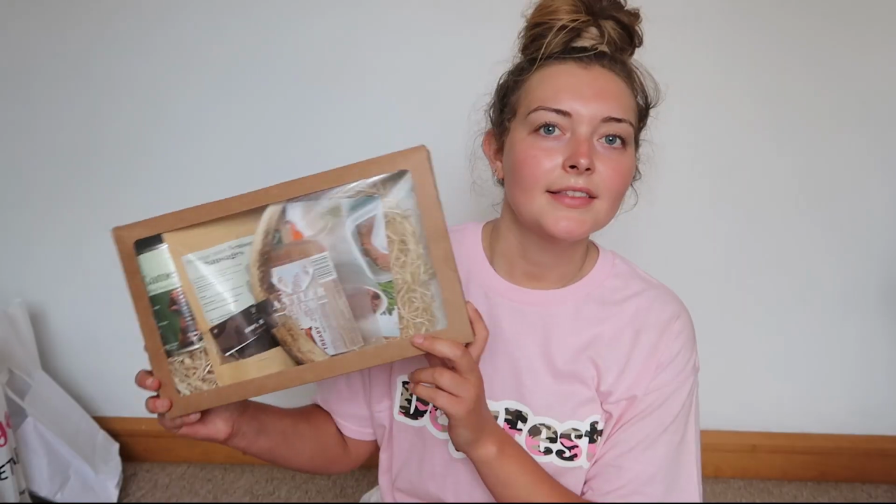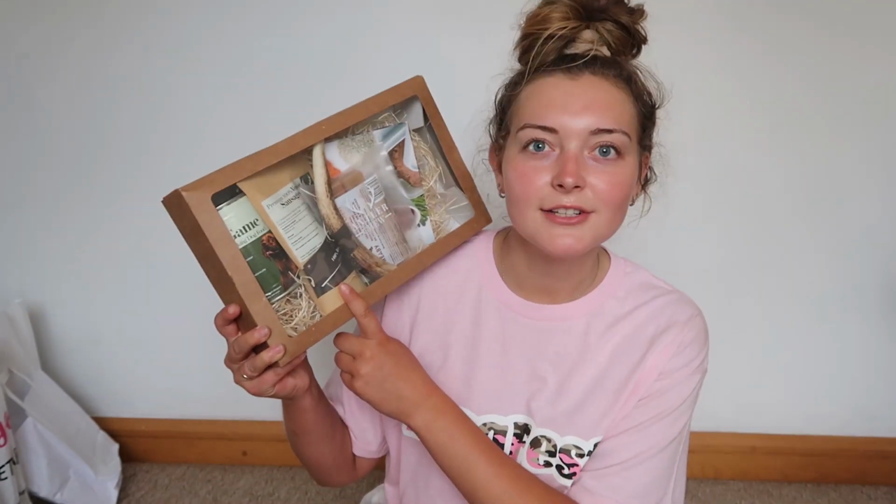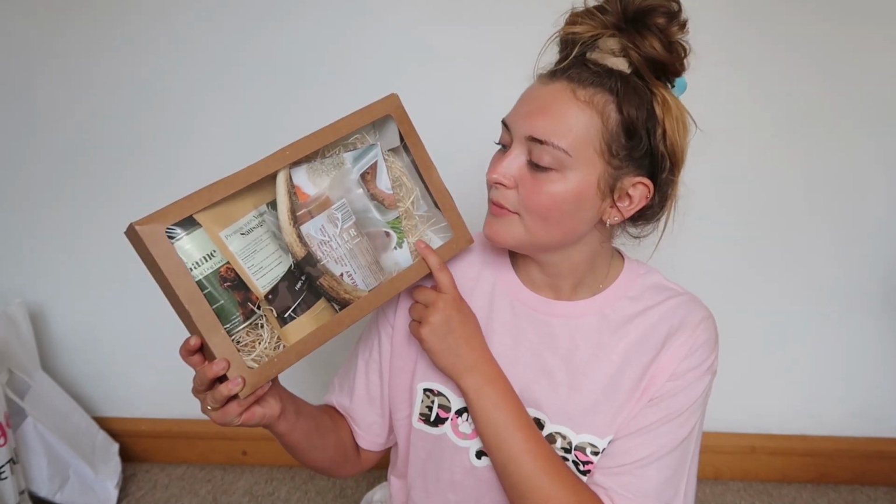The next stall we stopped by at was Antler Chew. They make natural treats for your dog, so we got some venison sausages, some antlers and some yak chews, and the ladies that worked on the stand were so lovely and they gave us some more antlers for all the dogs, which they can't wait to get a hold of.